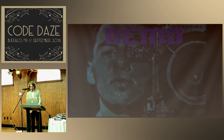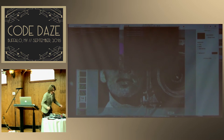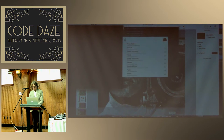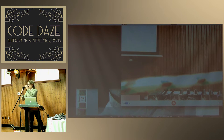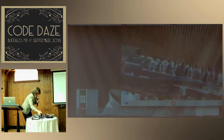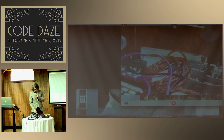So let's have a look at what these things sound like. Hopefully we should also be able to visualize them. So let's run my visualizer. Well, that's good. I've also got a camera. So you saw those different waves on the screen, so let's first of all see what a sawtooth sounds like.